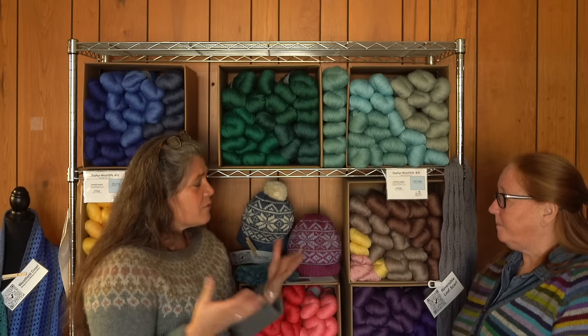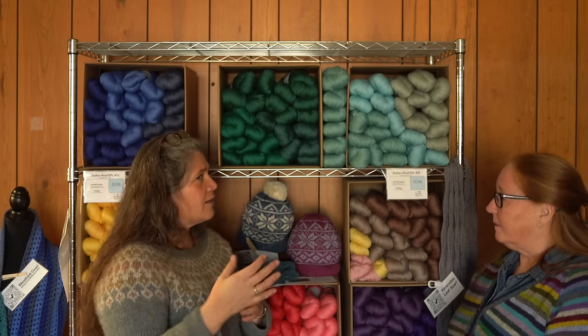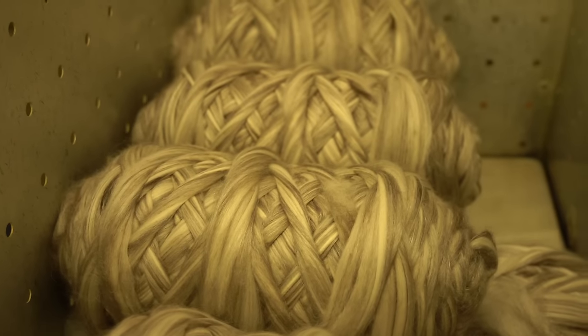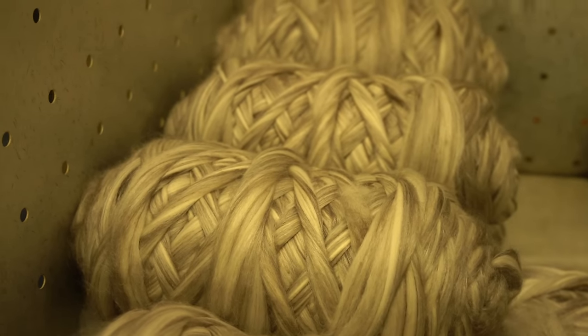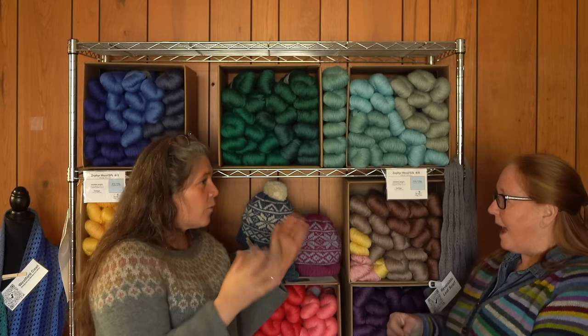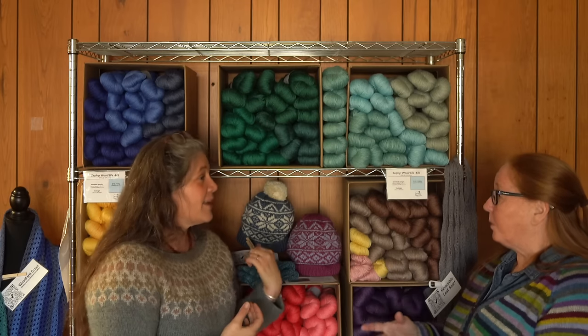Yeah, I'll be curious to see what the bale of top looks like, because my image is that it already is drafted, but it's not. It's coming as bulk. Combed, but still in big bumps. Yeah, big bumps. And so then you have to take it down to the varying lengths. Right, and draft it to get it the right thickness for whatever weight we're going to spin.